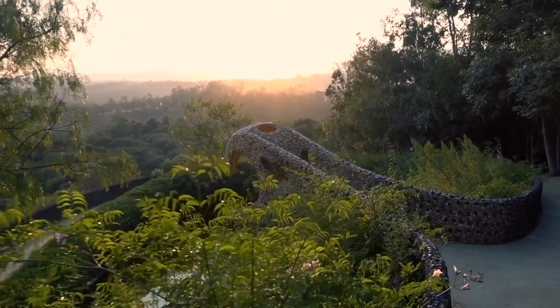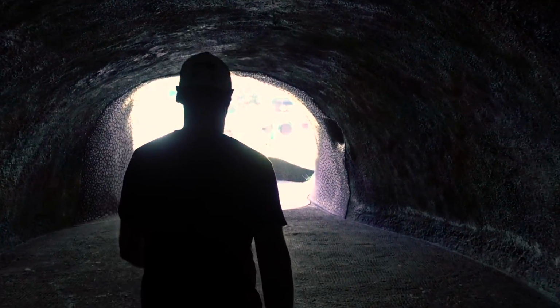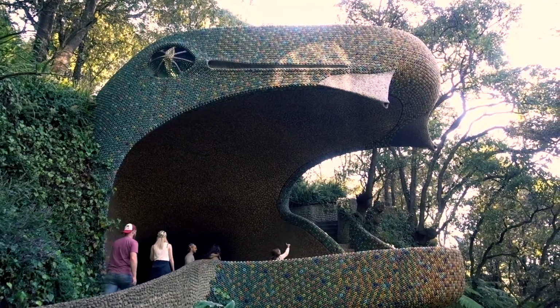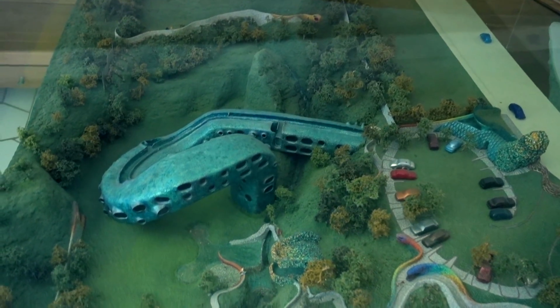When Javier Senosian discovered a cave on this very property, he felt the mouth of the cave resembled a snake's head with open jaws. He then located it in the scale model and noticed that it looked like a virtual snake going in and out of the land.